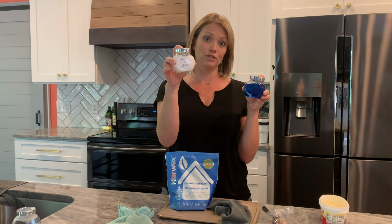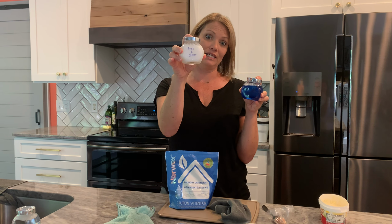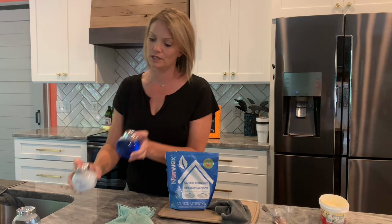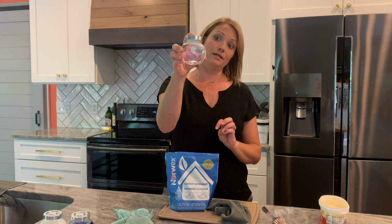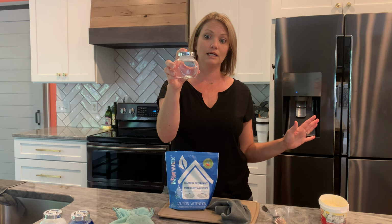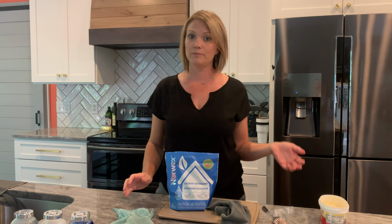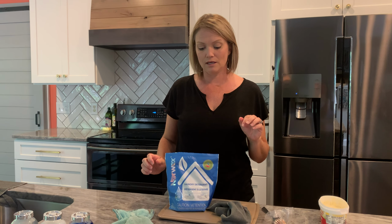I won't tell you which one, but it is a Free and Clear brand, and it comes out cloudy like this. So there's obviously a lot of things in there that are going to stick to your clothes. And then this is what Norwex looks like. It's only going to clean your clothes, and then it's going to rinse out, and it's going to be completely clean when it comes out of the laundry. It doesn't smell like anything. It's great for people with sensitivities to smell and have allergies and things like that.